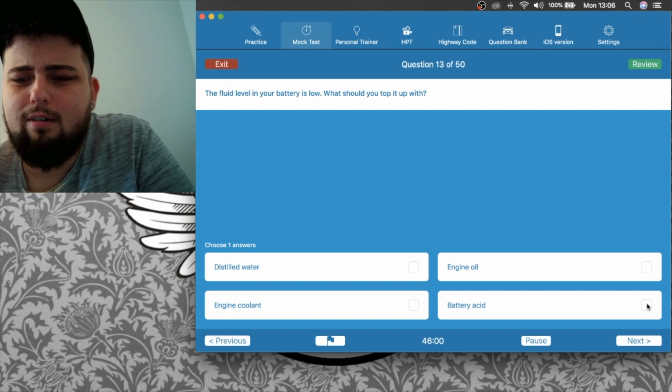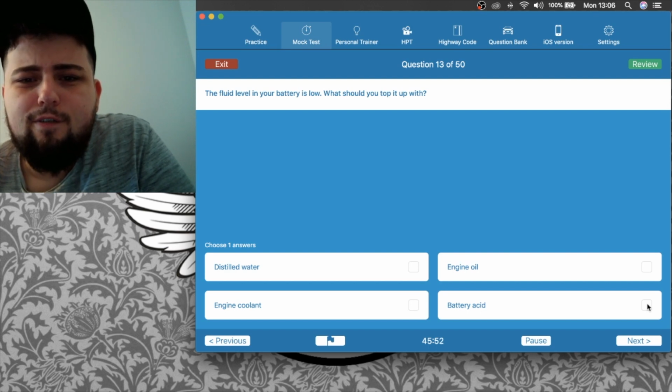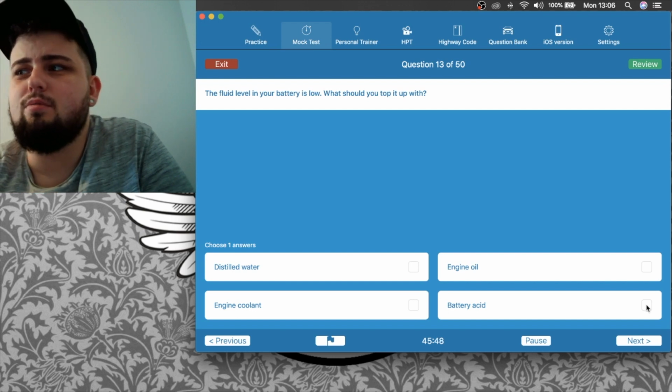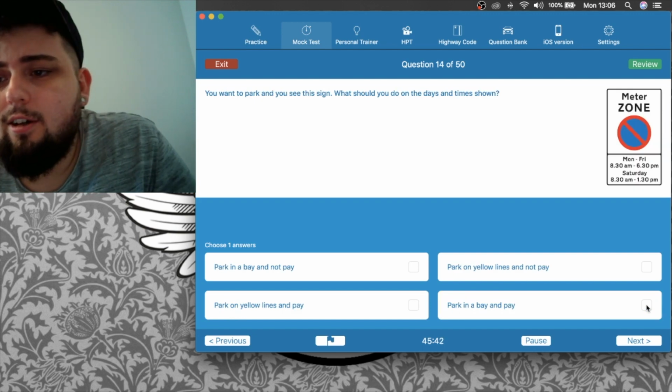Well, you wouldn't put water in a battery, would you? Or engine oil, or engine coolant. It's got to be battery acid. But why would you be replacing fluid in a battery? I've always just thought people would just replace the battery in their car. Okay. Battery acid then.